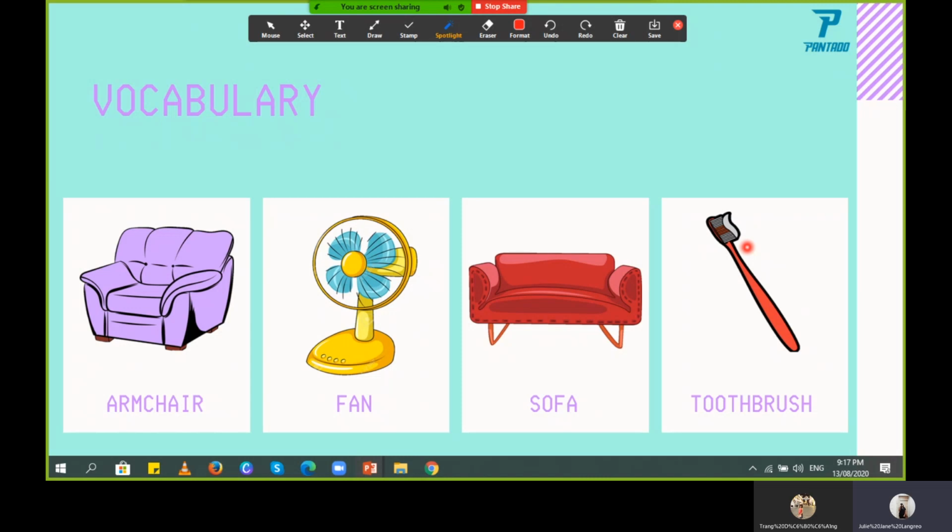How many times do you brush your teeth? Two times.